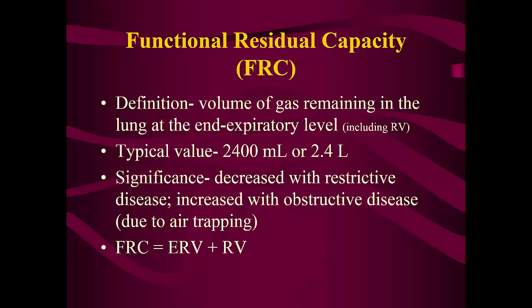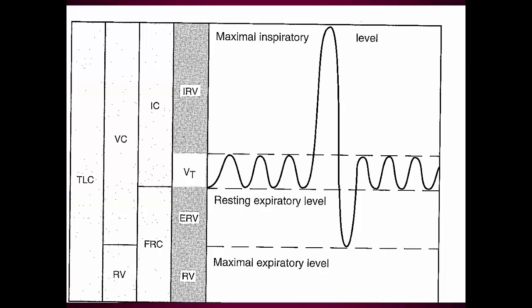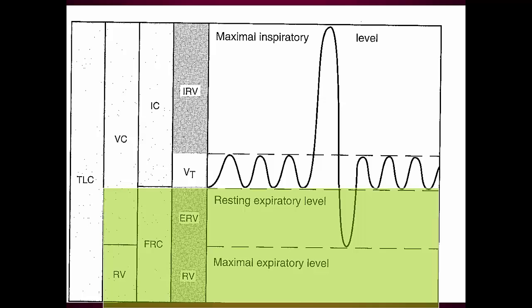And we've got to keep this in mind. This is going to be an important calculation for us down the road when we're trying to evaluate the residual volume. So we're back to our graph, our starting position, and our volumes are the ERV and the RV. So this is the functional residual capacity.